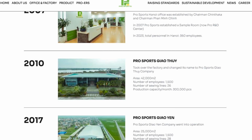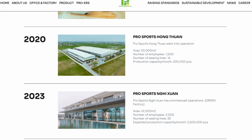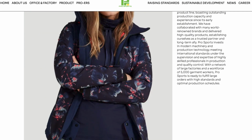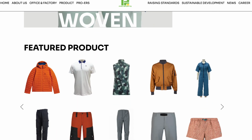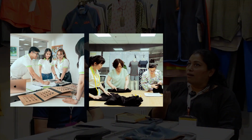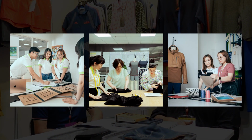We are basically an 18-year-old company based in North Vietnam. We are mostly into hiking, trekking, performance and active, snow and ski, swim and surf, and also seamless. We are more of a mid-tier to high-end tier because we have a small niche for ourselves, because everyone in Vietnam is doing everything. So we wanted to have a separate niche for ourselves. All the products you see are done by the brands as well as by our design team and sourcing team, which we have in-house.